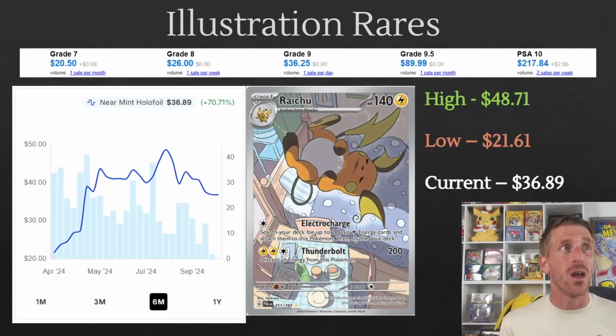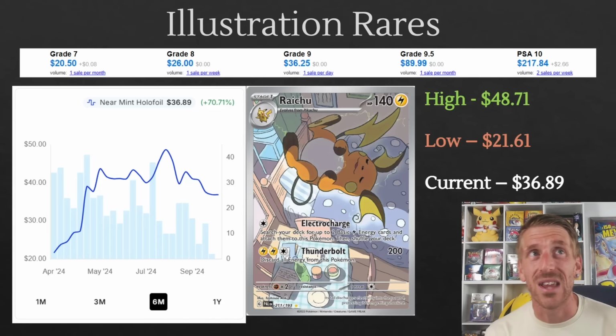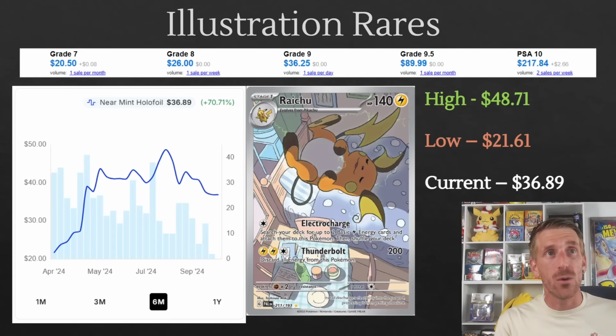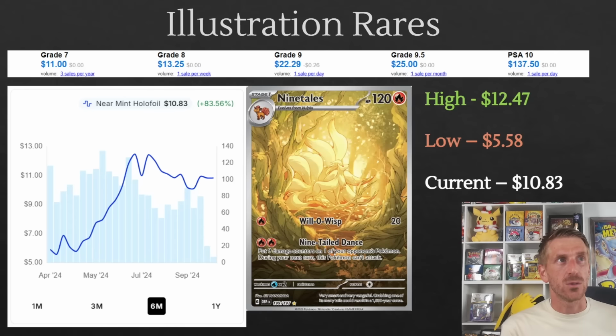Very, very strong. PSA 10 price is still also very good, $217.84. Again, about 8 times the price of the near mint raw copy, which is very, very strong. You can buy a grade 8, which is still near mint, and crack that open, and it'll save you about $10-11, which is very strong. Grade 8 selling for about $26 right now, or you can get a grade 9 and crack it open for basically the same price, which isn't terrible.